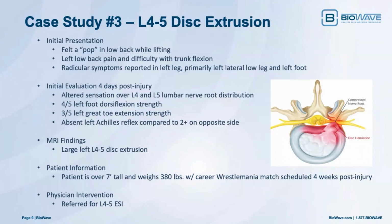So MRI findings showed a pretty significant L4-5 disc extrusion with some foraminal narrowing and some pretty significant nerve compression. So we immediately opted for a lumbar epidural steroid injection. And again, WrestleMania comes into this for us because this young man had, again, career match planned on the biggest stage with somebody that he looked up to for a long time growing up. And we had 4 weeks to get him there.